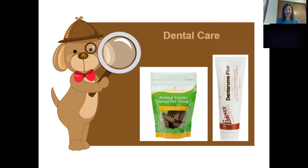All right, dental care. One thing I want to point out for you guys is that the Dentarome Plus is the only toothpaste from Young Living that we want to use on our animals, okay? Specifically dogs, because the other 2, the Thieves AromaBright and the Dentarome Ultra, both have xylitol in them as a sweetener, which is great for dental health for people, but it's not good for dogs, okay? I actually just ordered this yesterday. It's back in stock right now. So the Dentarome Plus, you can use that for your animals, all right?